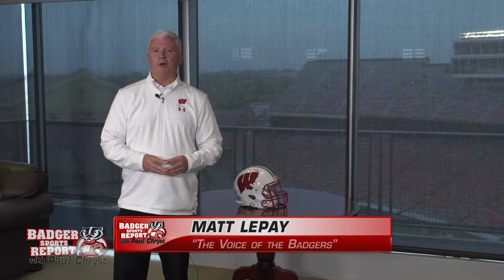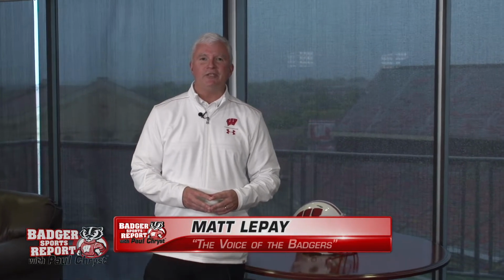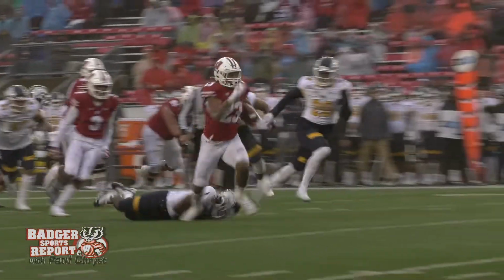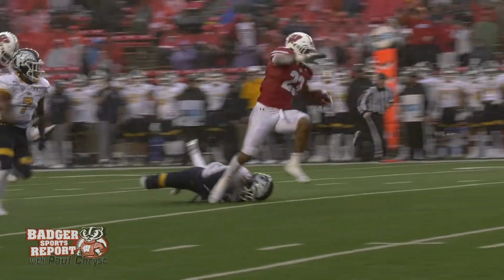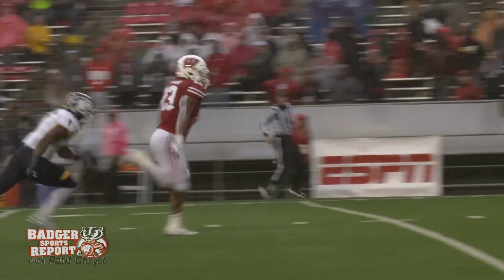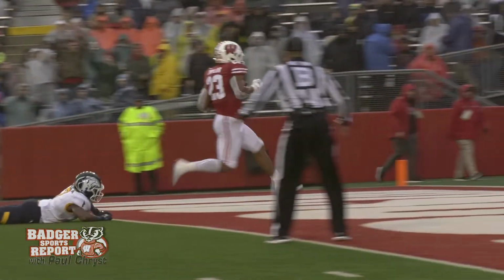Another dominant performance for the Wisconsin Badgers, recording their third shutout in this, the fifth game of the season. 48-0, the Badgers blank Kent State. Jonathan Taylor playing about half the game, give or take. 186 rushing yards, 4 rushing touchdowns. Also had 3 catches for 29 yards and another touchdown. Not a half bad day for Jonathan Taylor.